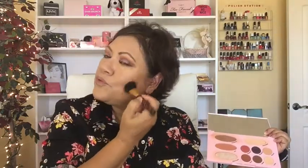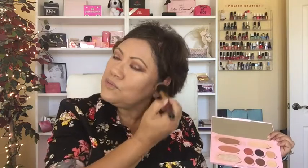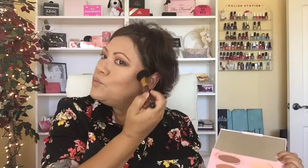Okay. So next, I'm going to get some contour, which is Courage, this one here. Like I said, this may be a little bit too light for some darker skin tones. Sometimes when I get a contour color, it's too light for my skin tone, and you have to get something a little bit darker. But I'm going to be using this one here. Now, this one's pretty nice for me. But then again, I don't know, though. I might have misspoke. It might be okay for the darker skin tones.